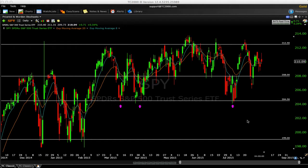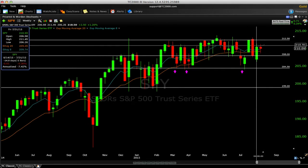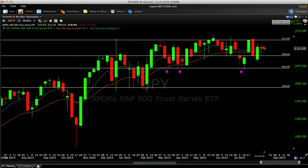Let's jump right in here to the SPY ETF, and you can see we closed green today, but not quite as green as we could have been. We closed up 34 basis points in the SPY, and that was off of the highs of the day. Let's take a look at the weekly chart first. You can see where we failed today was basically right at last week's highs. So right above this 211 level in the SPY is where we found some resistance today, and that's where sellers kind of stepped in and drove us lower.